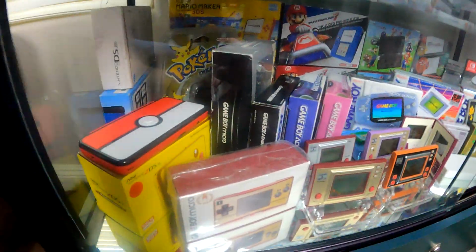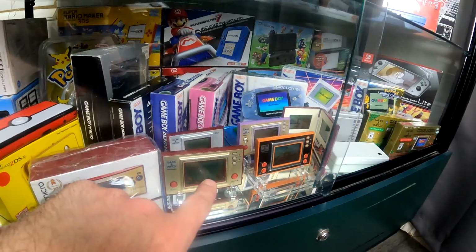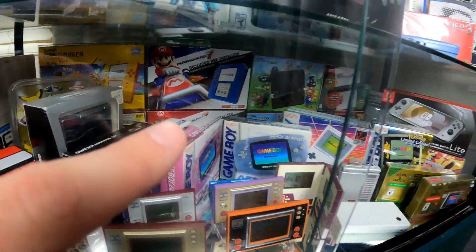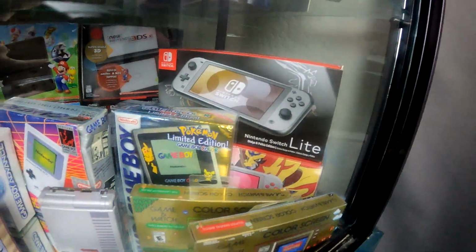This is our handheld collection at the bottom. So we have a lot of Game & Watches we've been getting recently. A lot of our CIB Game Boy Advances. In the back there we have the 2DSs and some 3DS, new 3DSs. They're Nintendo Switch Lite Pokemon editions.